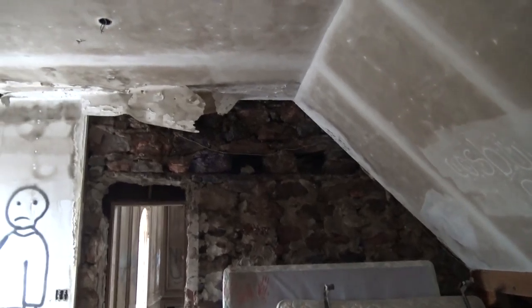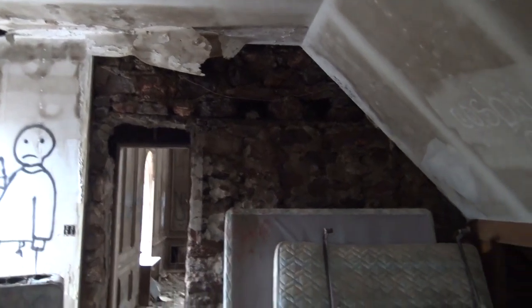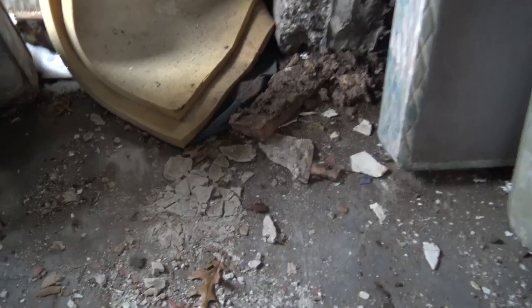Oh, I like seeing the stone. You can see that this was added to the building at one point. It always scares me, stuff like this, where you can't see where you're about to step.